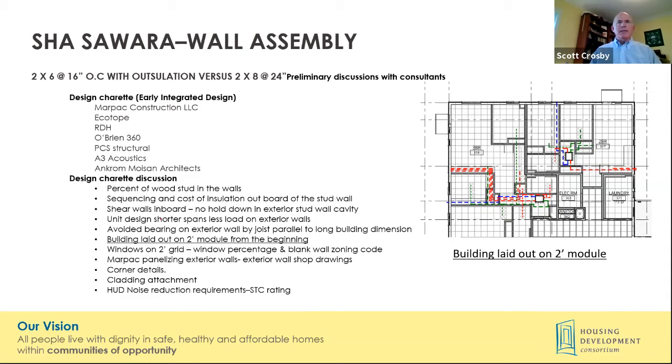It was an additional sequencing step, and no matter how they tried to slice it or dice it, it was really the driver for more cost. So the team turned to looking at a 2x8, typically referred to as advanced framing, 24 inches on center for a 5-story building. Oftentimes this gets very challenging because of the load on the lower level studs. And the trick here is to ensure that the stud cavities have sufficient insulation.